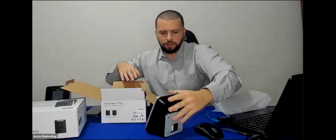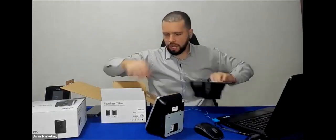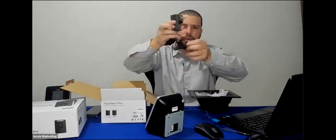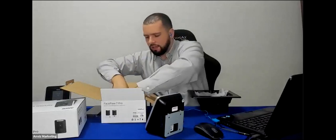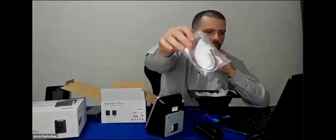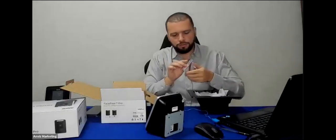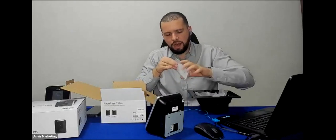So continuing with the box, let me take out the case, the protector, and I will be able to see the power supply. A 12 volts power supply already comes with the device, and the accessories. So we have a plastic case with accessories. In those accessories, we will be able to find some RFID proximity cards.